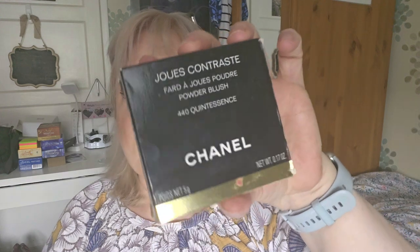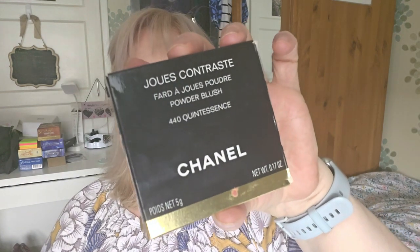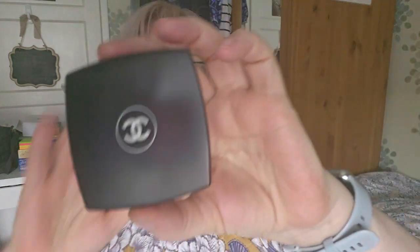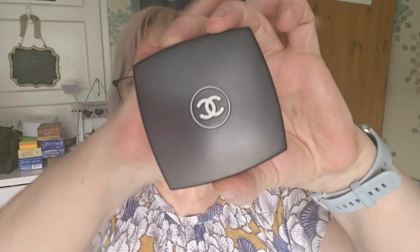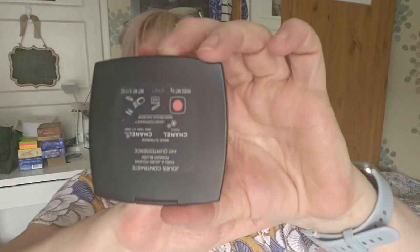Next up, onto face. So onto cheeks, I've got another product that I didn't bin yesterday, and it's the Duet Contrast 440 Quintessence, and this is the matte. What is it? Matte blush. Right. When they first brought out that packaging, it said that it was a matte product. As you can see there, and I'll just show you the back there. I think it was about 4 or 5 years ago.